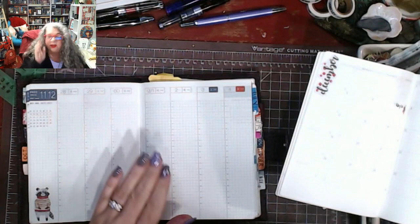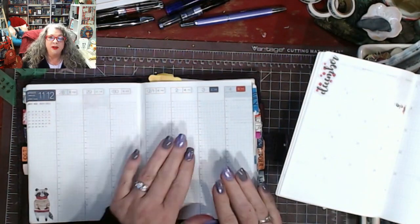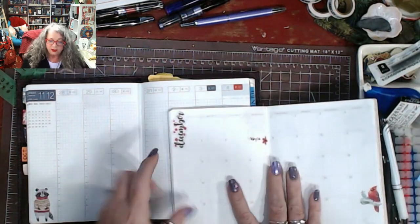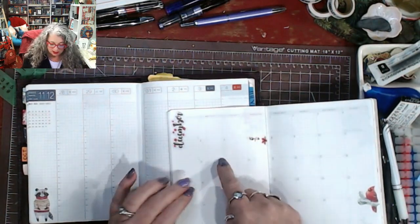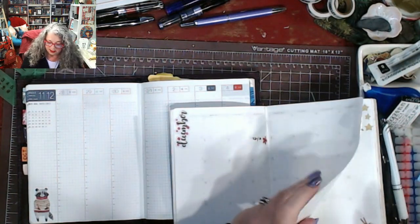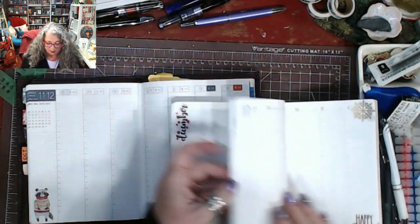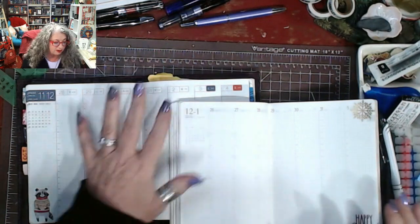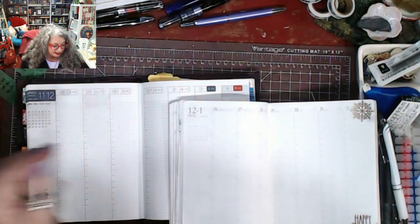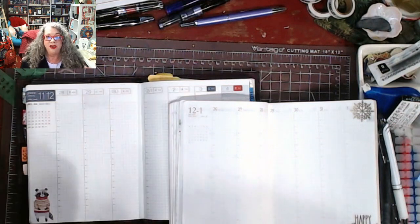So what I may do, because I'm going to finish this up, I think what I'm going to do is use this calendar, and I'll put information in here, the bills and stuff like that, anything that I need to know about, because this won't start yet. I'm using the weeklies in here. Technically, I don't need a weekly. I like having the weekly, but I don't need a weekly.